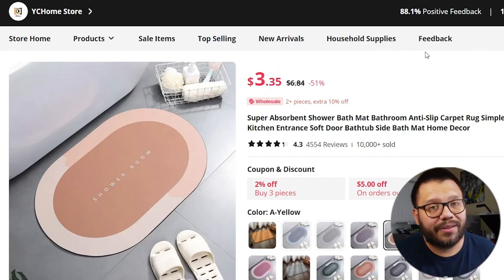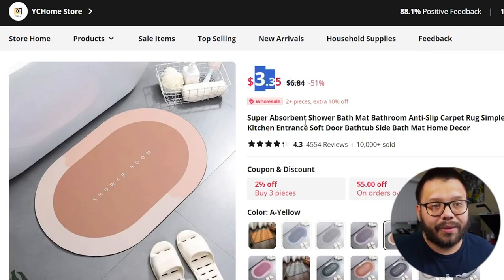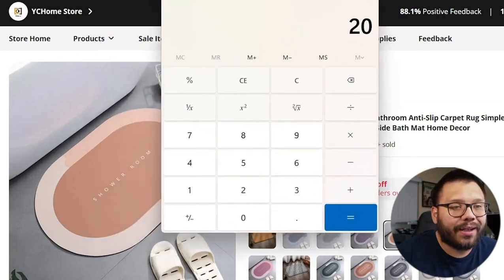So I just try to be conservative and I'll keep it at the higher price. And who knows, if it doesn't go back to the regular price and it just stays at this $3.35 forever, then that's just more money that you're making. But let's pull out our handy dandy calculator.